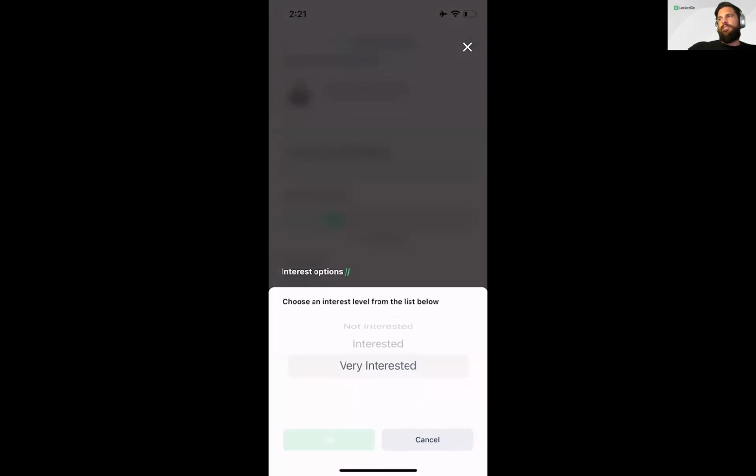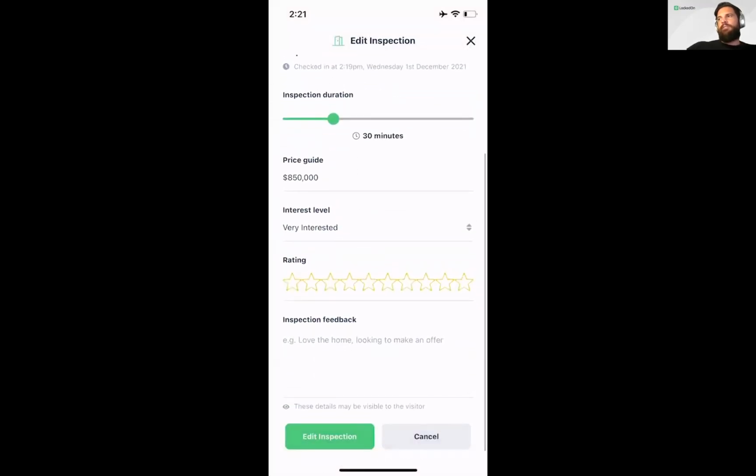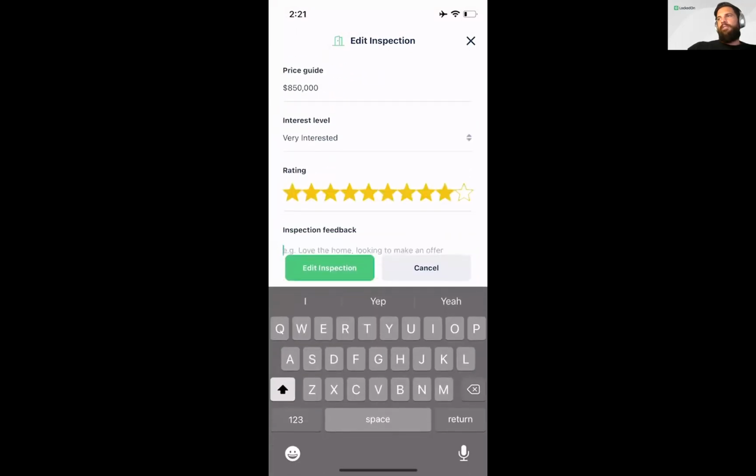Okay, their interest level, you don't ask them this, you basically set it based on your conversation. So they're very interested, but you do ask them out of 10 stars, what do you think the property rates compared to what you've seen? And we get their feedback and we just put like it. Sorry, I'm looking at my phone and typing, so you can probably see that. And then we can hit edit inspection.